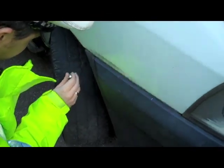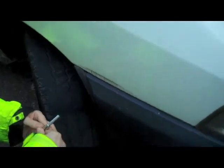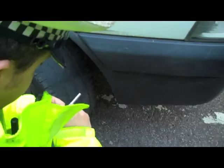Well, actually, I checked them about a week ago, and I was aware that it needed changing. I just haven't had the opportunity to do it yet. It's on one. Okay. About 1.6. So 2/3 of your tyre is below 1 millimetre.